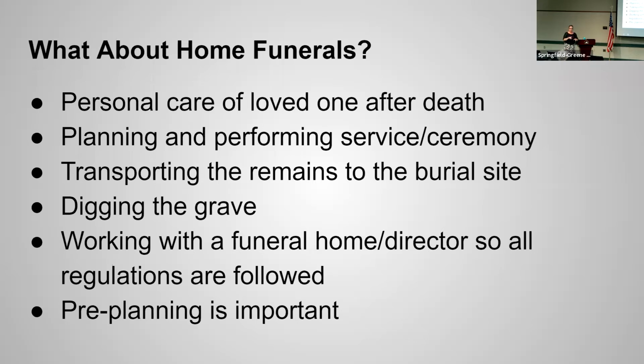And all the neighbors were cooking food. And once the body had been cleaned and dressed in its finest, then it was laid out in the parlor. And someone stayed with the body until the burial. And they did all sorts of cool things to try and keep the body cool. Hopefully it was winter when you died and it wouldn't be that big of a deal. But they dug the graves themselves. They did all of those things. So it's not like we're coming up with this out of nowhere. It's the way that it used to be. And now we're just trying to get back to that a little bit.